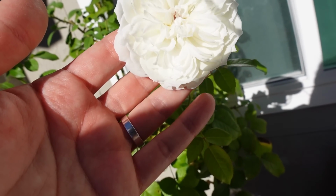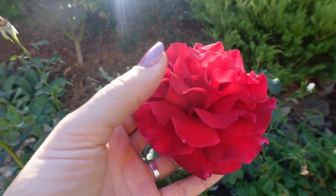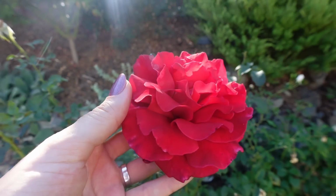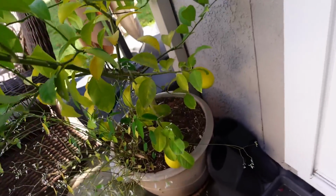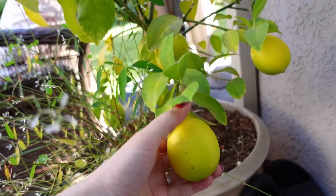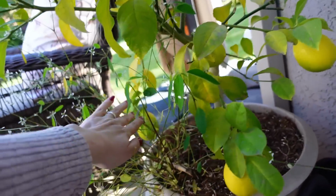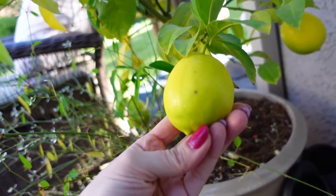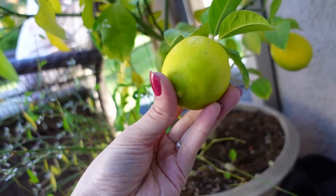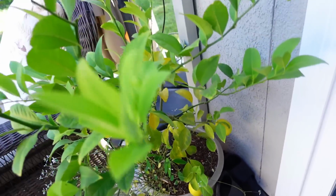Like I said, my roses are finishing up their blooming season, so I've been trimming them slowly, and they give me teeny tiny roses at this point. I do have the bottom of the pot looking pretty good though. And you guys, I have lemons. This is a Meyer lemon. And I have 1, 2, 3, 4. So I have 4 lemons here in the pot. I'm very excited about it. It's kind of coming close to being ripe, I think. So I'm gonna get my first lemons this year.